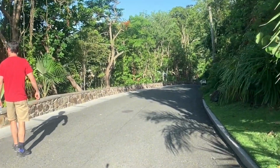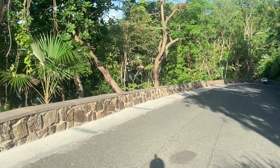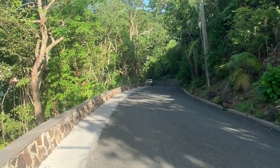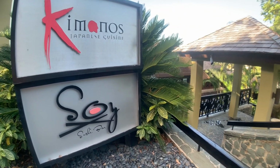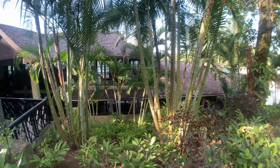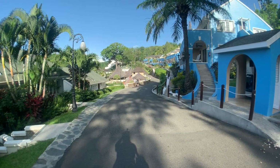I don't know if you can tell how steep this is, but it is a steep walk up and down the hill. It's good to have the shuttle service. They also have golf cart service with the butlers. They also have Kimonos and Soy, which has a view. And you can see they have 2 stories on their Kimonos and Soy with views. These are beautiful unobstructed views also. And this is a nice overview.